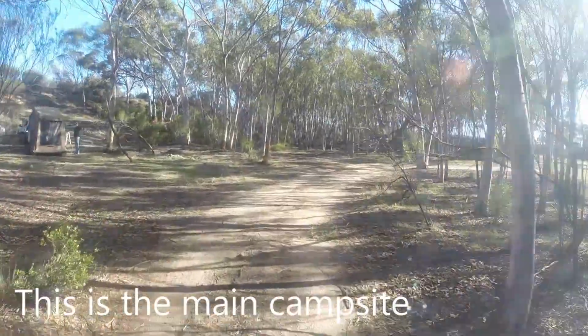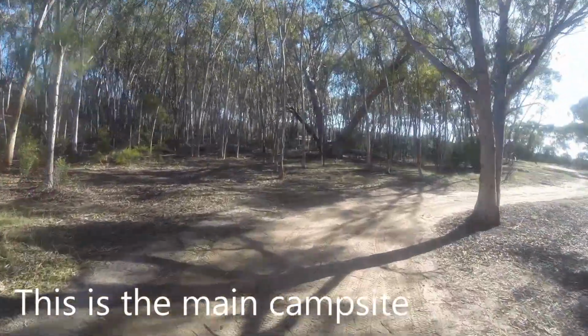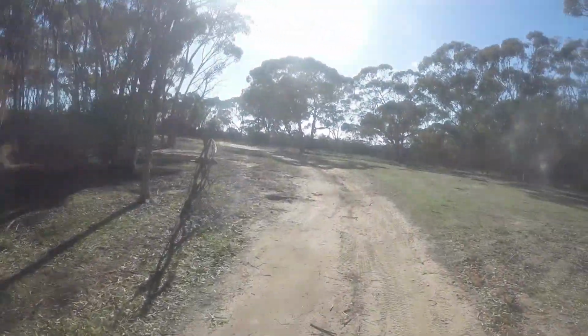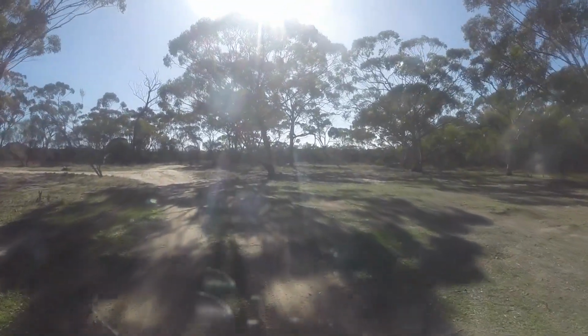Oh, there's the road. Hi. I thought they'd be down here. They were over there. I thought this would be a nice spot for them to be. Maybe they found it was a bit too sloping. I don't know. Oh, okay.